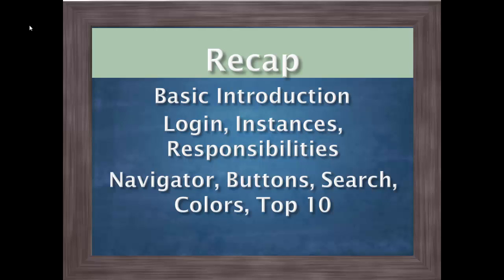I have also showed you the main navigator and the side buttons. I showed you how to do a search. Remember the Control L, F11 and Control F11 keys. I showed you how to change colors. And last but not least, I showed you how to use the top 10 list. These are all very handy little tools that you can use and will help you. And these are all the foundation skills that you need when you go into an Oracle application.